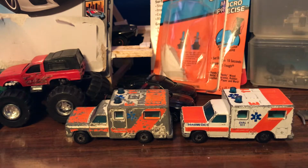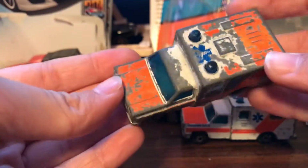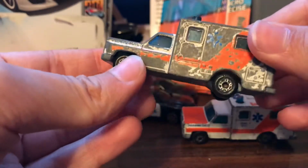We'll get started with these ambulances right here. These are not new, I've had these around for a little bit. I had 3 of them. This is the worst one that I have, and the reason I'm starting with these is because people will ask about them because they are sitting here in the background. This also is my work desk.